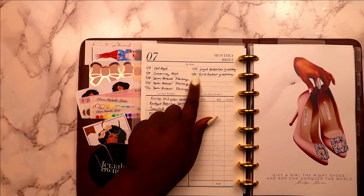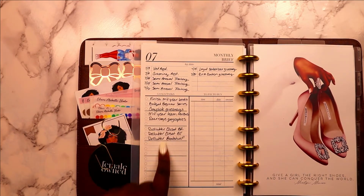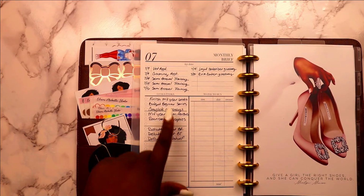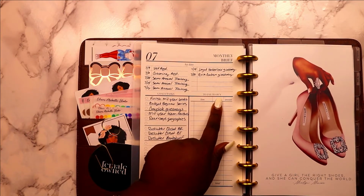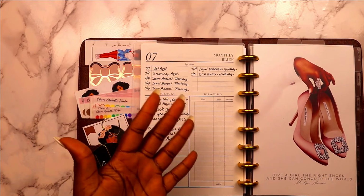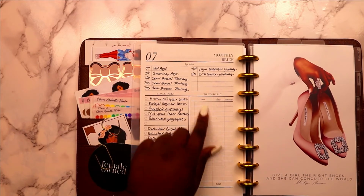So that's this page, and then on the back here we have this monthly brief where I can write in some key dates of just things I really want to remember. There's some goals and tasks, so I write in here different goals that I want to accomplish and kind of like tasks of things that I need to accomplish before the month is out. This to pay to buy section, I don't use this because I already have my own budget planner that I use, so I don't really use this section.